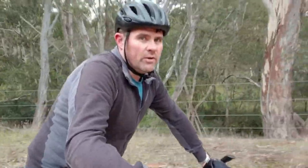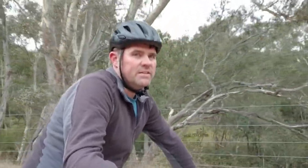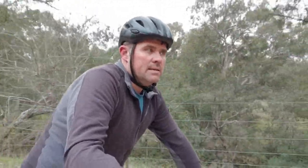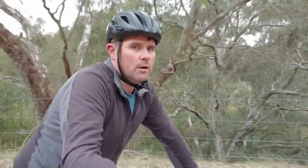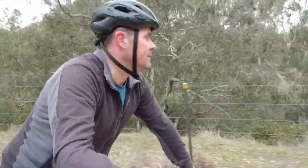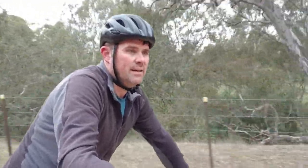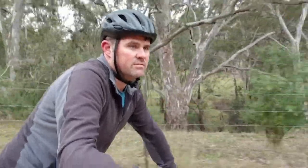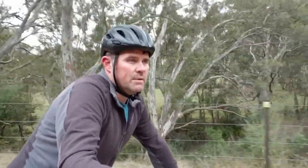Well, I'm about 24 kilometres in now. Hasn't really been much in the way of points of interest or anything to stop and talk about along the way, but it's been nice, quiet, mostly bush riding. Had the Goulburn River alongside me all the way. It is just over behind those trees there, still following it. You can hear there's a lot of birds around. There's been birds the whole way. Lots of galahs and rosellas and all sorts, so it's been quite nice.